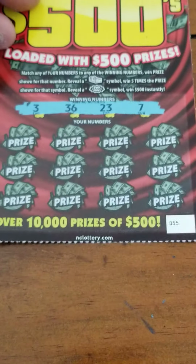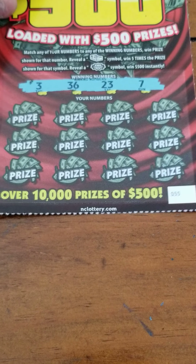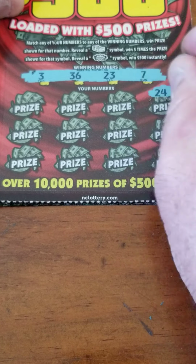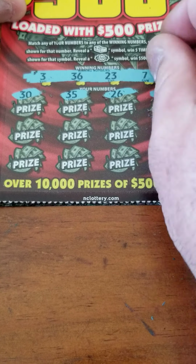All right, number 55. Basically on this one, you match your numbers to the winning numbers. Get a stack of cash, win five times, or we can find that $500 burst. I've got the 500 on this card twice, so let's see if we can hit it again. Got a 24, 26, a 35, 30. Hey, we got a match already.